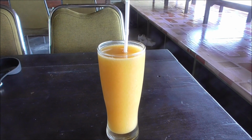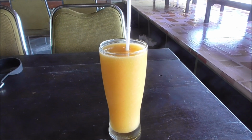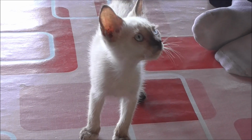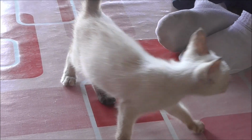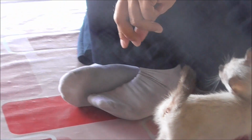For lunch I have my obligatory mango juice. This little mate can have lunch with me. It's a beautiful day today. So nice up here with a cool breeze.